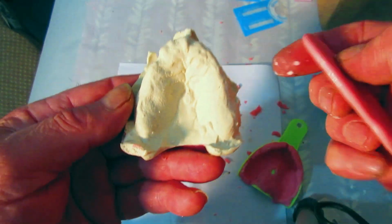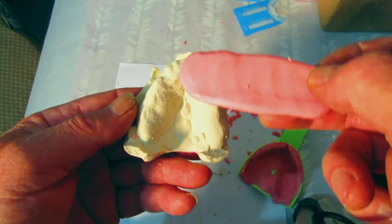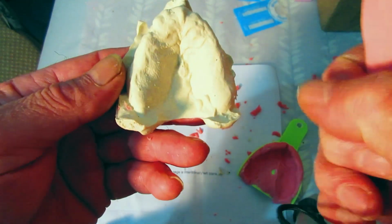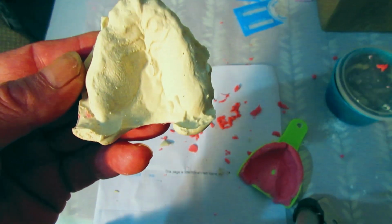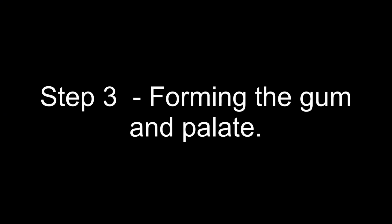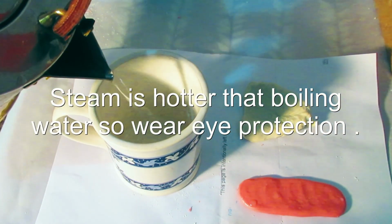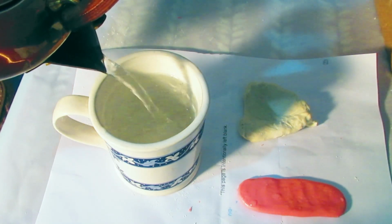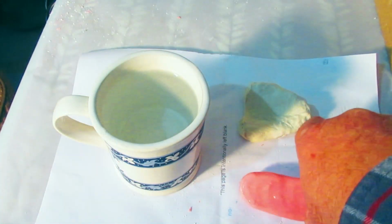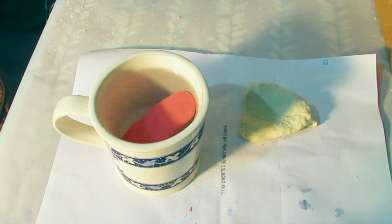Okay, I've got the mould here. Take this, put it in hot water, soften it up, and we're going to put it around here. I'm going to let this dry out a bit more. Now I'll just take some boiling water and put it in the cup here. When it's 3/4 full, we just immerse the gum material in there, and it should soften right up.